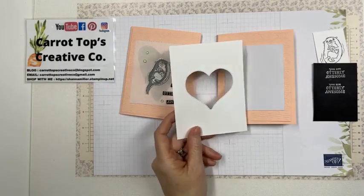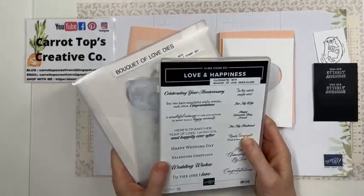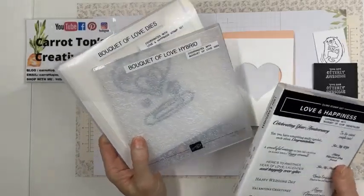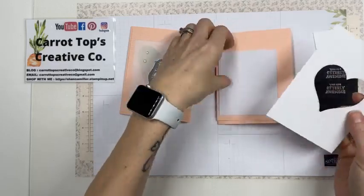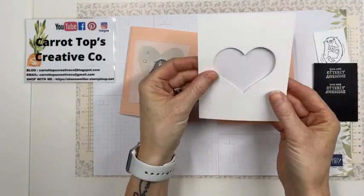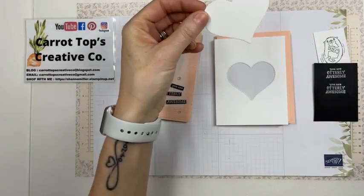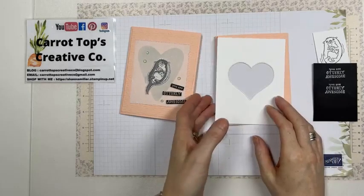oh, what is the set called? So it's going to have a little bit of a different look. I'm just grabbing it here. It's from the Love and Happiness bundle. So the Bouquet of Love Dies, and then it's got a hybrid embossing folder that goes with it. It's from that set, which is in the January to June mini catalog. So we've got a different heart shape for our demonstration we're going to do today, but it'll still be equally adorable. And then you'll have this heart cutout die cut that you can use on another project. So that's all the pieces that we need.